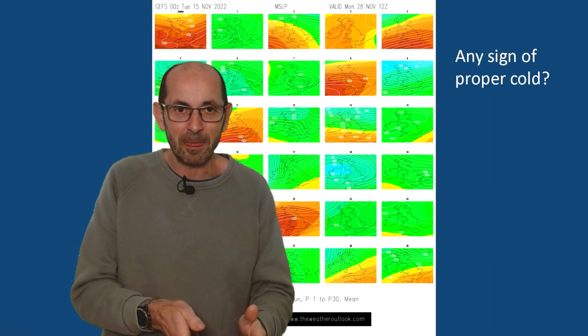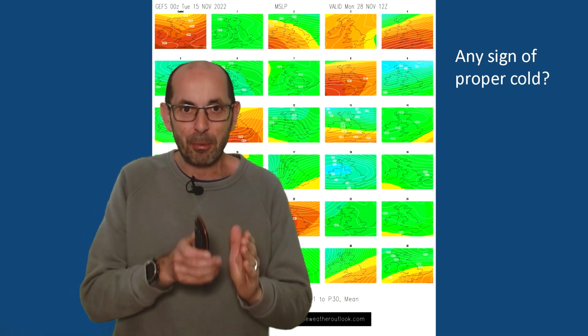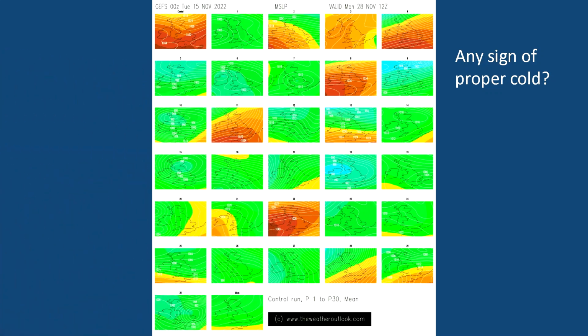Now, saying that, is there any sign of it turning properly cold? Here's the 16-day GEFS postage stamp plot. It's valid for Monday, the 28th of November. Each stamp is showing forecast pressure patterns across the UK from one of the runs of the ensemble model. The key takeaways here really are that oranges point towards higher pressure and greens lower pressure. A few of these runs are showing low pressure areas tracking across the southern half of the UK, but all in all, there is nothing particularly cold here.